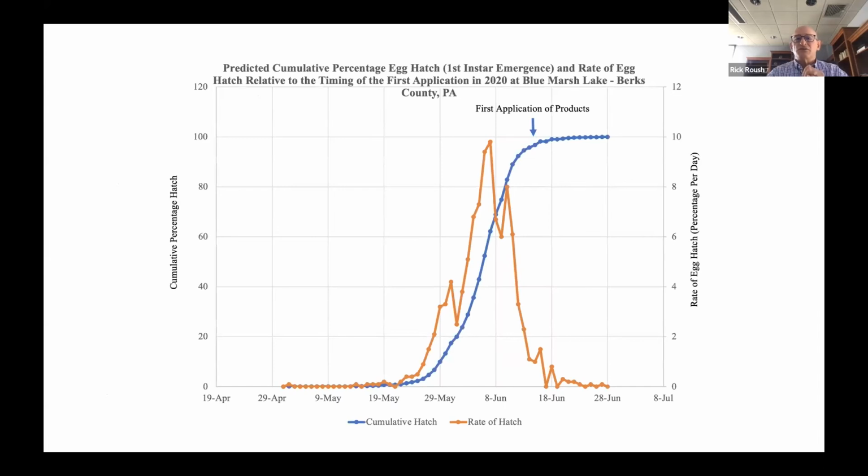So in the first trial, led by Dennis Calvin and his work on looking at degree-day accumulation models for hatch and so forth for spotted lanternfly, we managed to time the application so we were very close to 100% hatch. What we were trying to do is target the first and second instars. Also, this is a time of the season where there aren't so many flowering plants available for the pollinators.